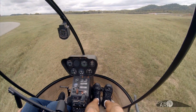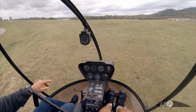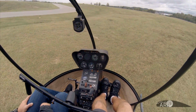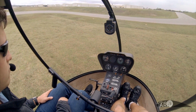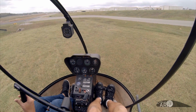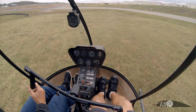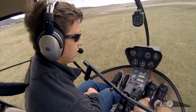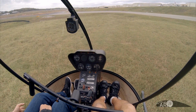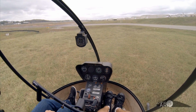And we'll do a couple quick hovering autos. Okay. Right in here is good. Alright, and we'll do a hover auto in 3, 2, 1. Don't lower the collective. What? Don't lower the collective. Yeah, remember we want to pretty much hold the collective where it is and then one pull. Okay. Let it settle and then pull the cushion. Right. Alright.